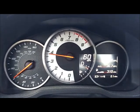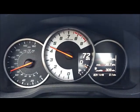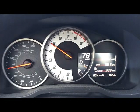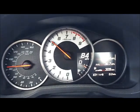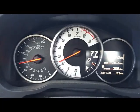You can see in this clip that once I hit about 70, it has difficulty accelerating easily up to 80 and beyond. Performance modifications really do help with this.